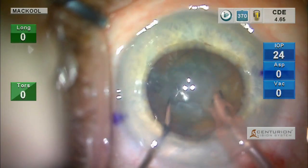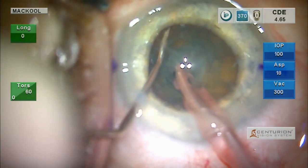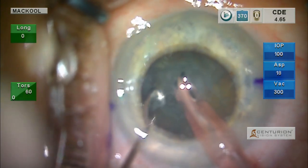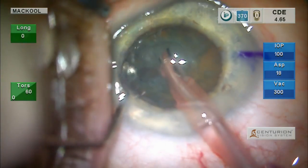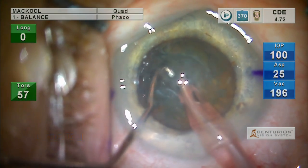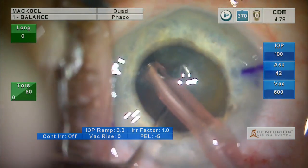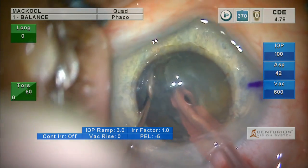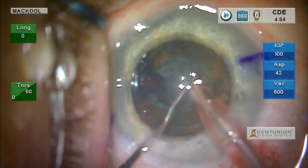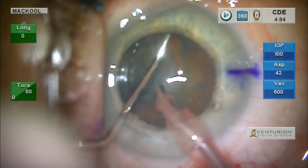Okay, so now I can see better, and I'm going to do a chop over here, and then I'm going to remove that nuclear segment that I created. So again, the concept of decreasing the contents of the capsule and decompressing it, if you will. And again, wet the cornea.